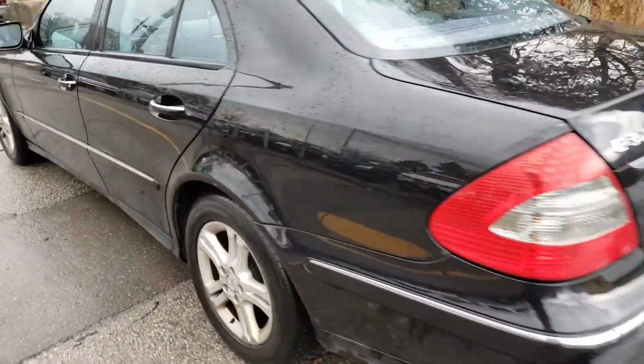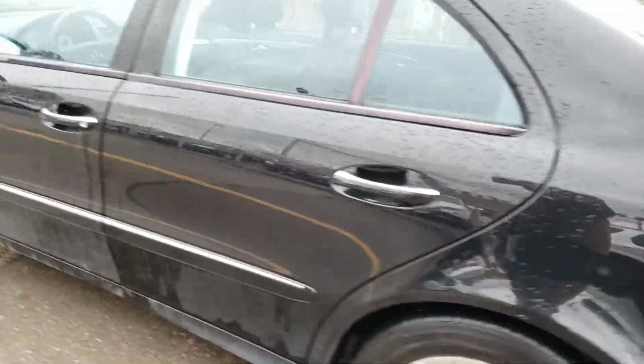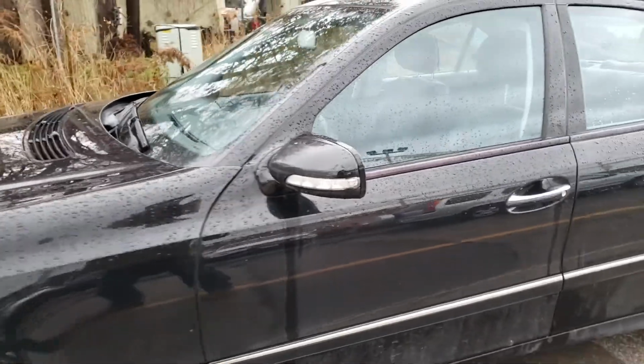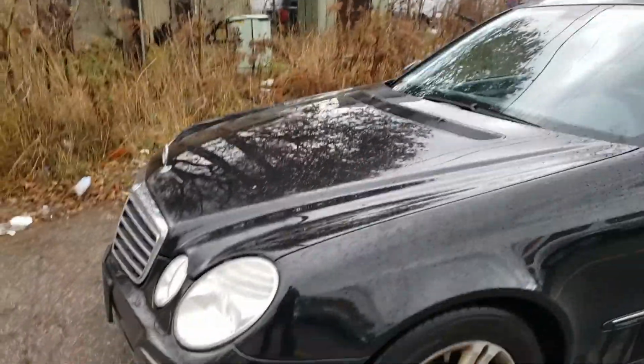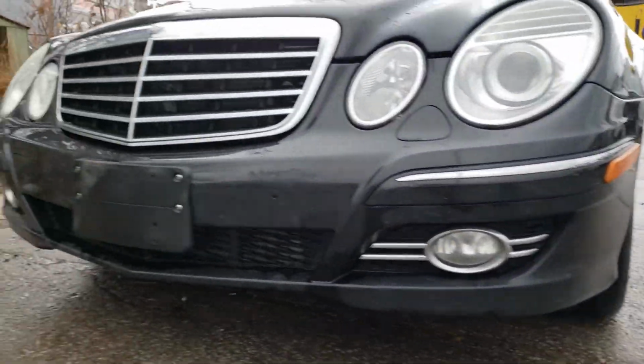There's a couple little scratches. There's one on the rear fender here. And there's a chip on the other front fender. But nothing too bad. Headlights, grille, front fascia, all looks pretty good.